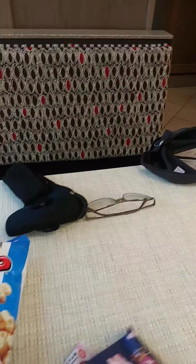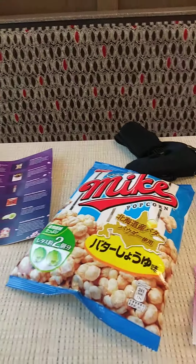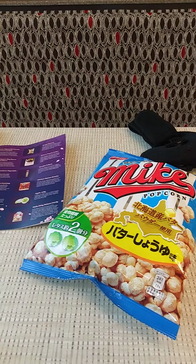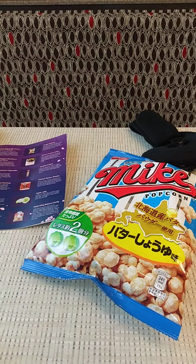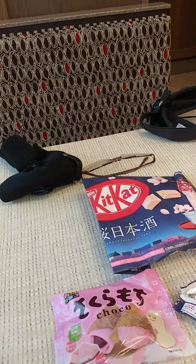Now I'm gonna try the Mickey popcorn, soy sauce and butter flavor. I like it. I'm good.